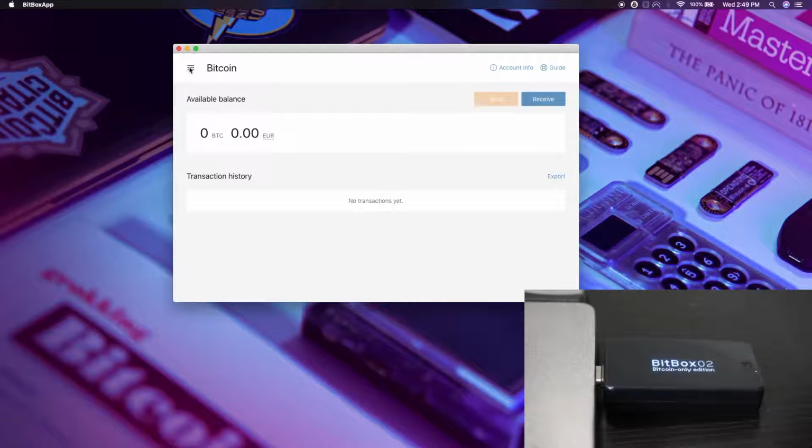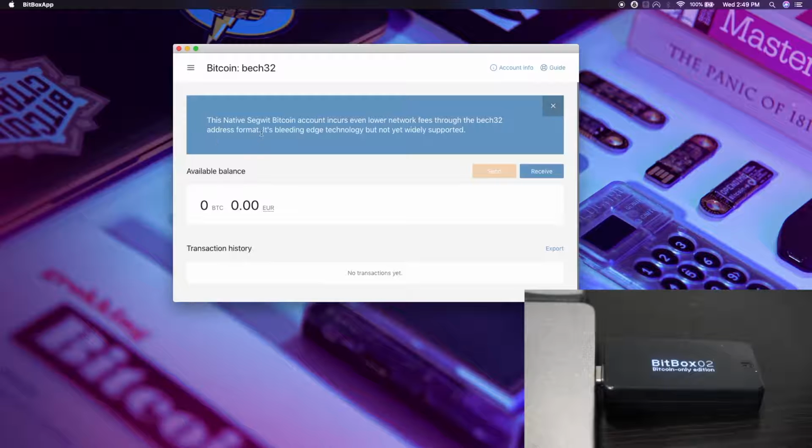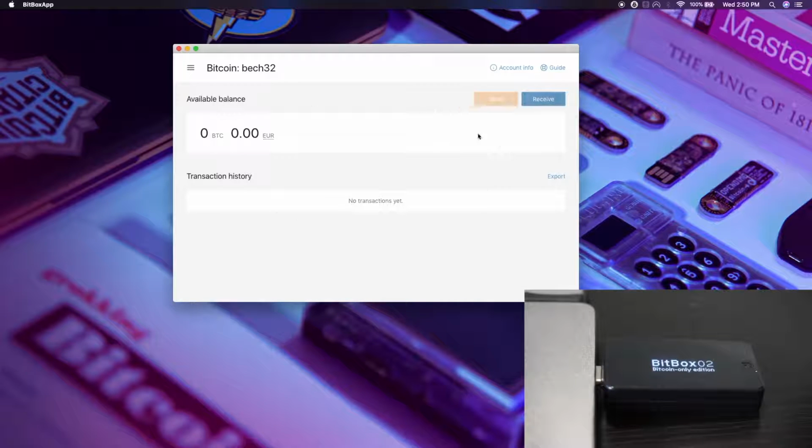Now, in the top left, this is the other important part. This is where you see your various accounts and some of your settings. So you can see right now we have 2 accounts. The second account is called native segwit. It means that you will actually experience even lower network fees utilizing Bitcoin. However, not all wallets are capable of sending to a Bech32 address, so you may want to switch between the 2 accounts depending on what you're doing. Regardless, we can X out of that as well, and we're met with more or less the same screen.